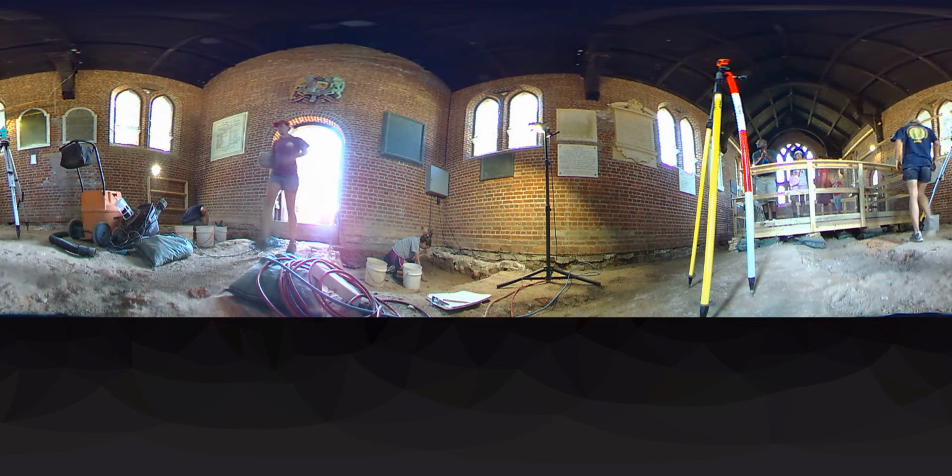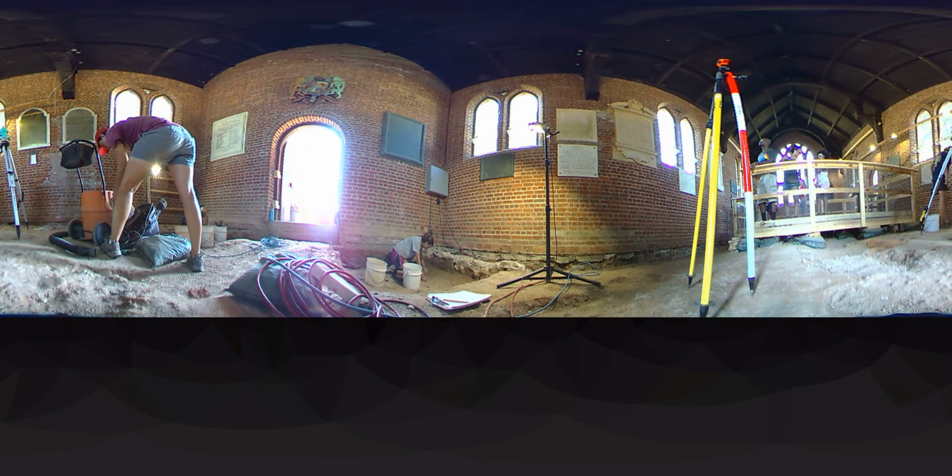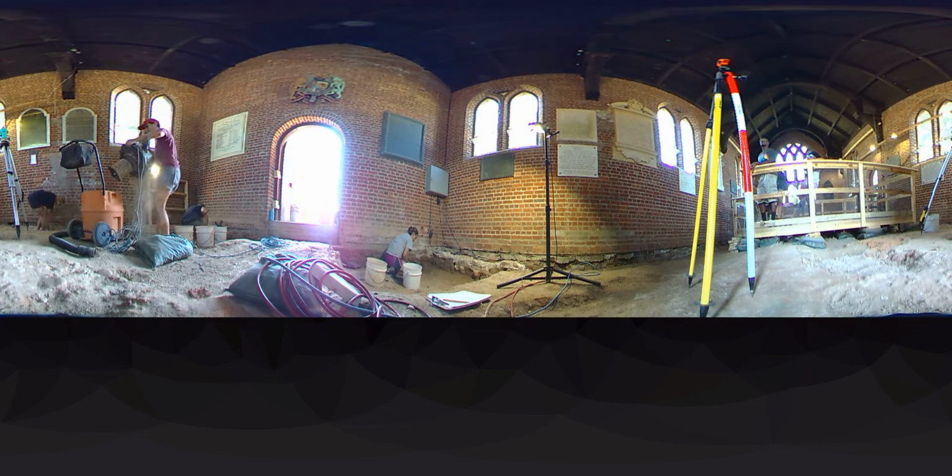And the other thing that we've been focused on most recently are trenches that were dug by those preservationists to uncover two foundations relating to three churches that once stood here.